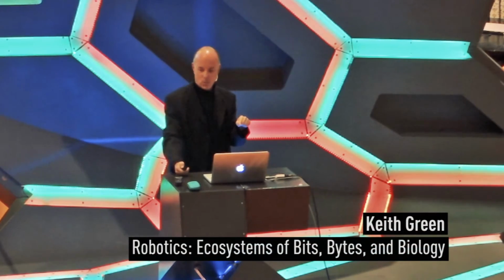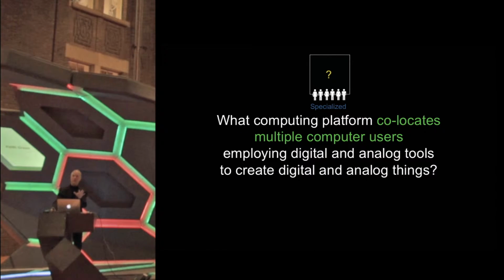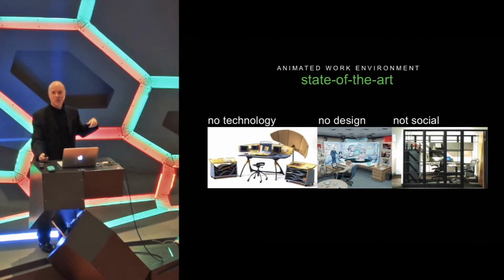What do we do when we want to be co-located, multiple human beings in one space, working on a computer platform, working with digital and manual tools, creating digital and analog things? So we said, well, you know, here's the state of the art of these sorts of workplaces.